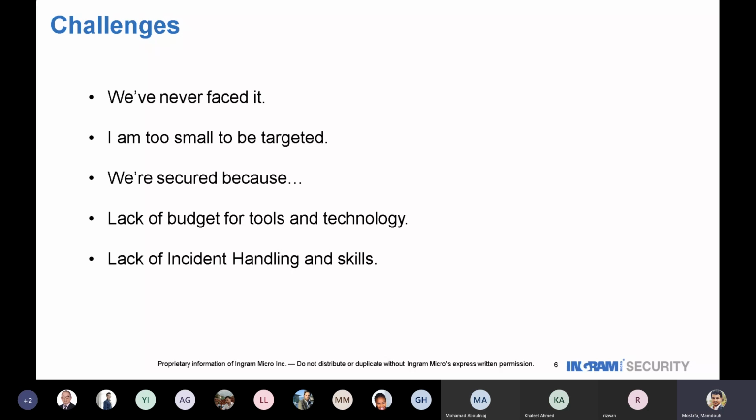Some others, they say we are secured because we have everything. Sometimes they say this: we have everything. We have the firewalls, we have IPS, we have SIEM solution, we have DLP, we have everything. But this is also a wrong approach, because even if an organization has a lot of devices, maybe these devices are not configured properly. So maybe you have the best firewall in the market, but it's not configured the way it should be. The policies, the rules, and everything. The same applies to email security, web security, DLP, and so on. So it's not because you have all the security devices in the market that means that you are completely secured.